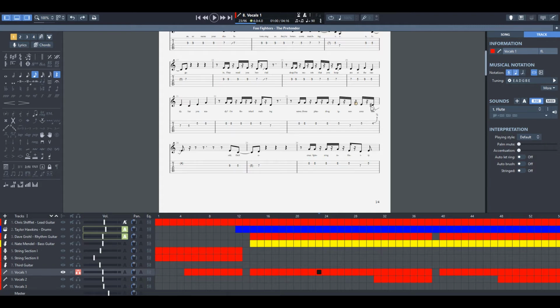Now that's kind of weird. Now what all that he's doing there, because he's actually bending his voice up to the E again. So it's just adding a little bit of dissonance there, just to add a little bit of character to the song. And then he ends with this little line here.